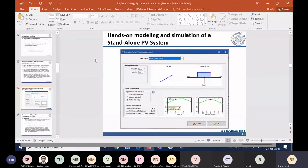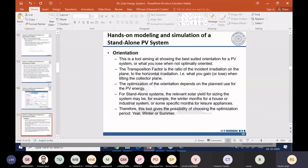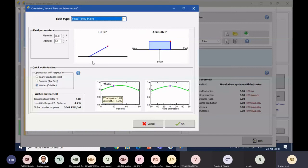So this is the dialog box we got here. And let's see some things which we can do with the orientation. This is a tool aimed at showing the best suited orientation for a PV system, or what you lose when not optimally oriented. Okay, so there are different orientations which are possible.